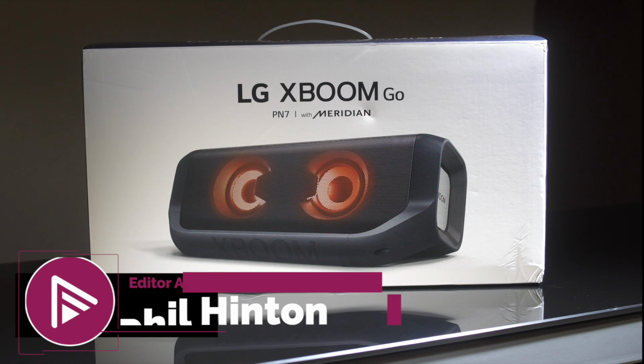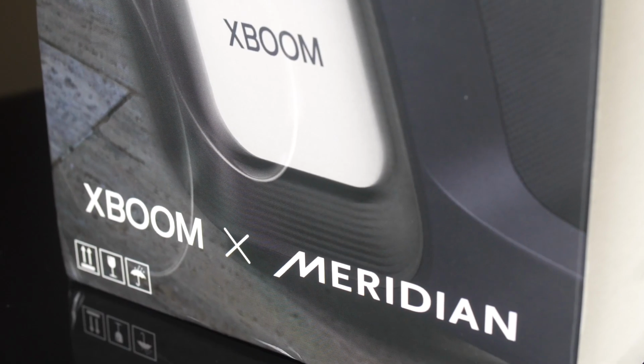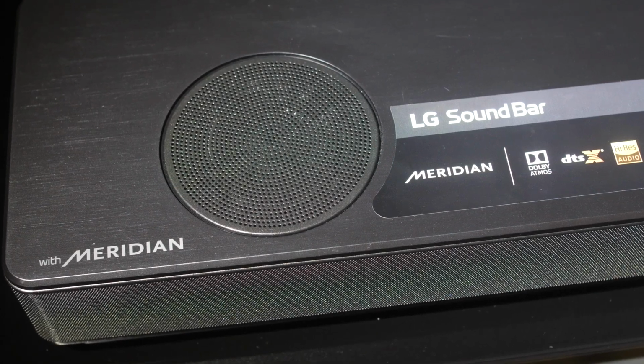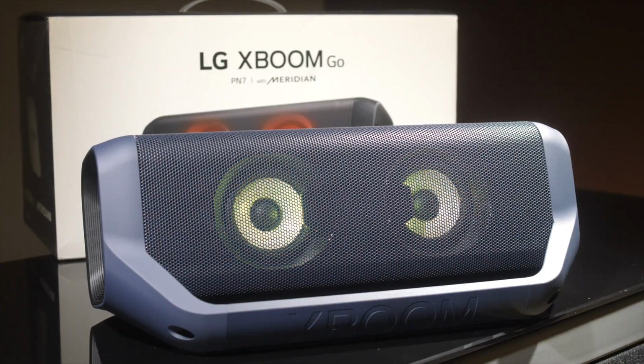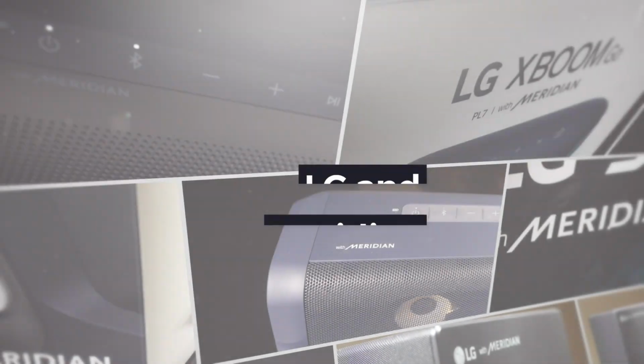In today's video we're going to take a look at 3 speaker systems from LG that feature Meridian technology to improve sound quality at various price points. These include the SN11RG Immersive Audio Soundbar, the PN7 XBOOM speaker and the PL7 Baby XBOOM Go wireless speaker.